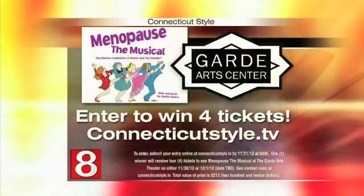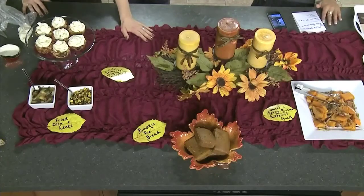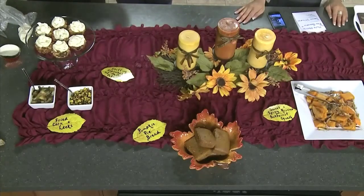So we are back here in the kitchen with Jenn Arata and her lovely Thanksgiving spread. Jenn, we didn't talk about the tablecloth here. Yes, this runner is actually a scarf. It is one of my winter scarves. It works perfectly. Resourceful, and it's fabulous. So during the holidays, anything you have around the house, throw it on your table.